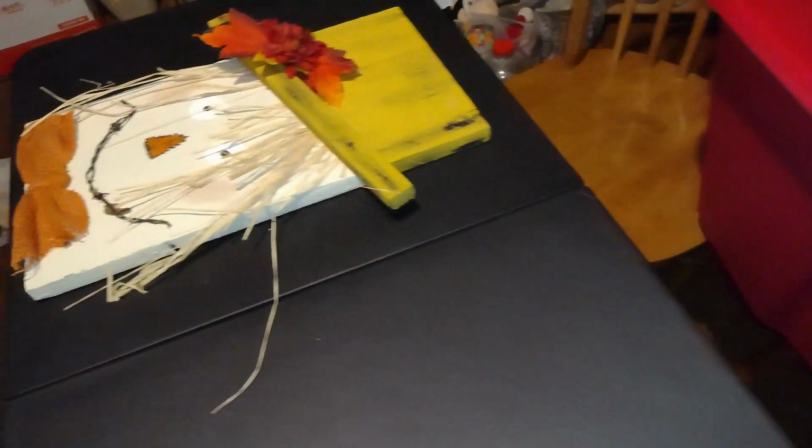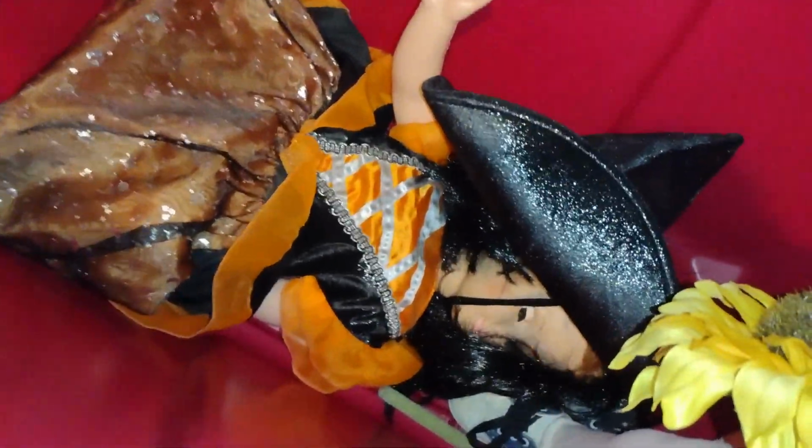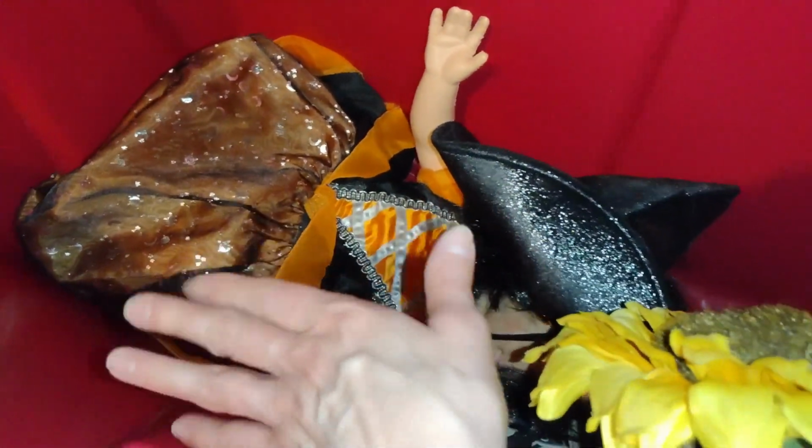Oh, and I am going to keep my scarecrow. I'm going to put that. As you can see, I have my little witch doll down here. She's one of those that stands up and stuff. Well, her legs, my sister gave her to me.